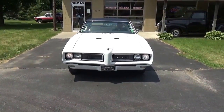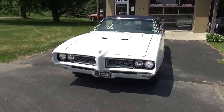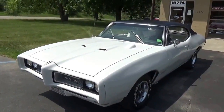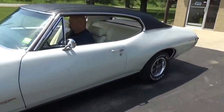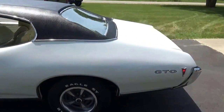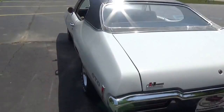Got the hideaways. They all work nice. Beautiful car, guys. Sounds real good. This is a 404 barrel. Got duals. Got the factory ram air exhaust manifolds on it.